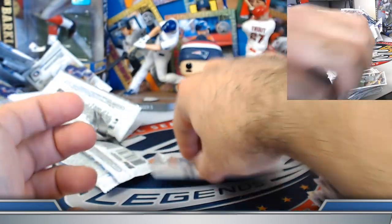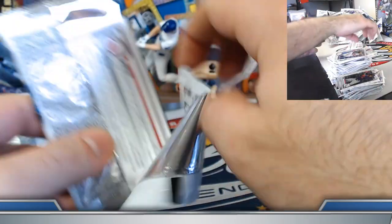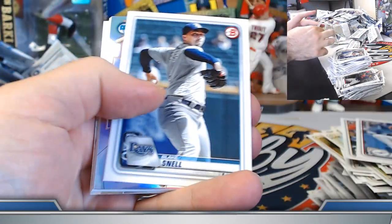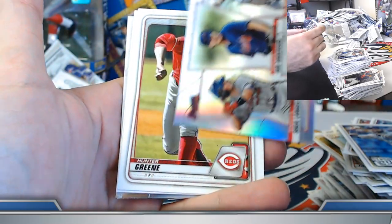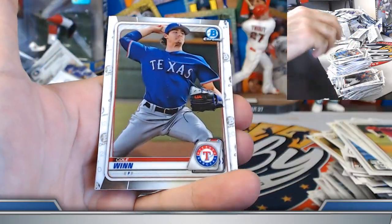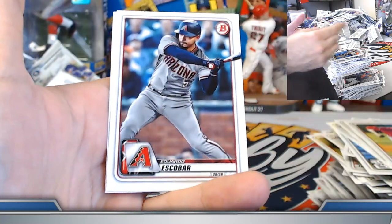Alright, last pack of this break. Do thank everyone again for their time and business considerations on eBay. Pipeline, Atlanta Braves. Yeah, Braves taking down this break with the gold refractor Paolini auto. Sam Huff base.